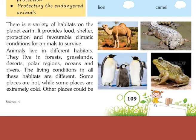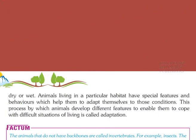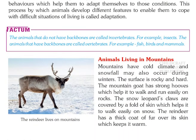Some places are hot, while some places are extremely cold. Other places could be dry or wet. Animals living in a particular habitat have special features and behaviors which help them to adapt themselves to those conditions. This process by which animals develop different features to enable them to cope with difficult situations of living is called adaptation.